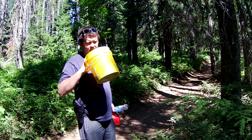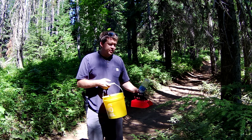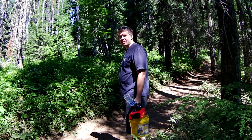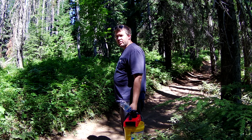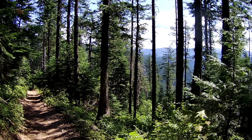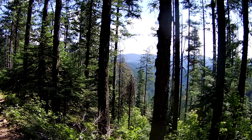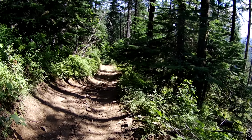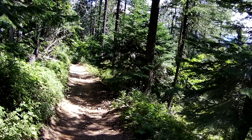I think I'm done for the day. I think I got more than a gallon here. Maybe a little over a gallon. There's still plenty here in this patch, but call it a day and walk back to the Jeep. Get back down and enjoy some of these fresh huckleberries. And it's turned out to be a beautiful day today.